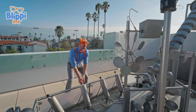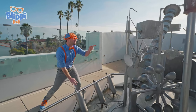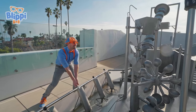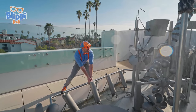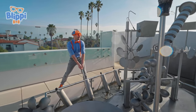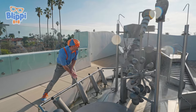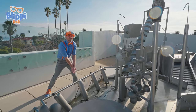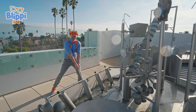All these cool things. I wonder what this does. Okay, whoa, it sprays water when I push it through these tubes. Hey, and it spins this thing. Oh yeah. All right, let's see if we can get this to spin. Oh, we might need to wait. All right, ready? 3, 2, 1. Yeah, look, it's spinning now. Whoa, it's going so fast.